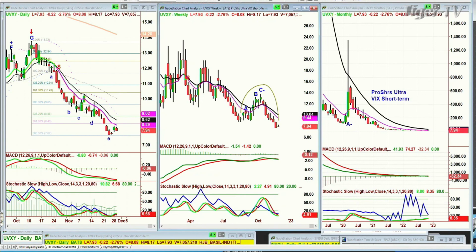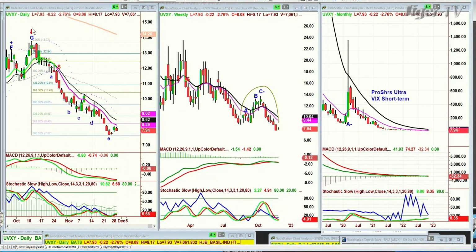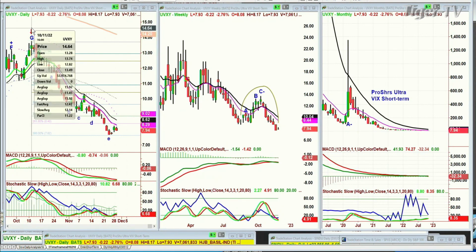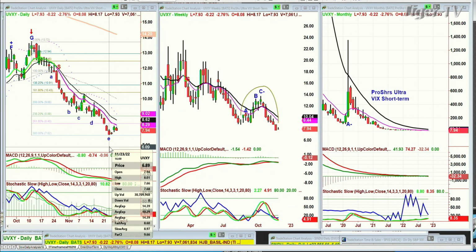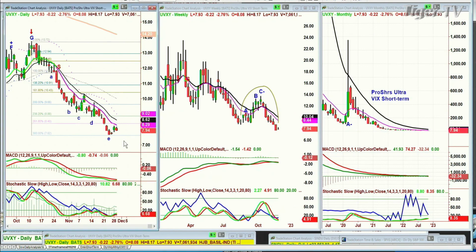But the UVXY did a 300%. One of my favorite measurements is a 300% extension to the downside from the high that was made at about 13 something on the UVXY back on the 11th of October, 13.74, and it went all the way down to 7.66 four days ago. So there's a chance that this ProShares Ultra VIX short-term trading vehicle could have a decent bounce.